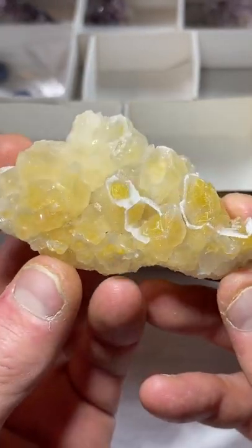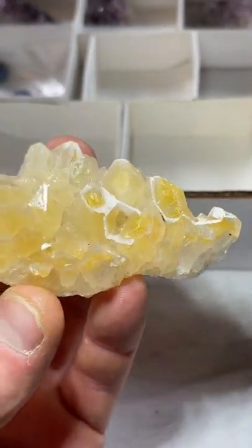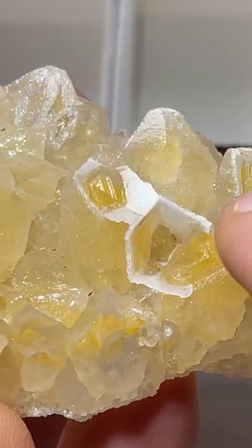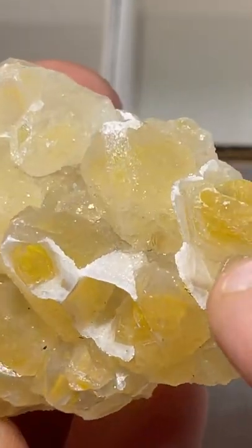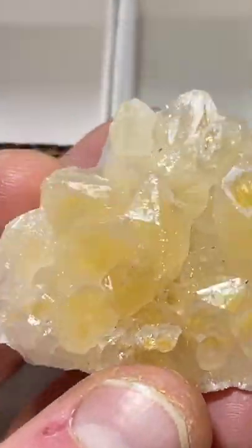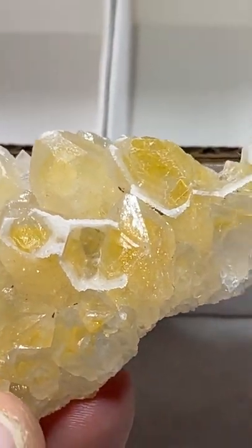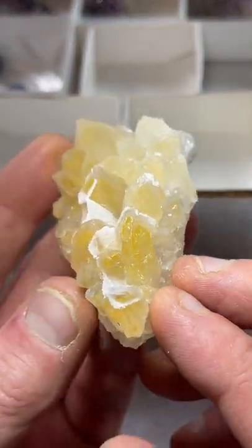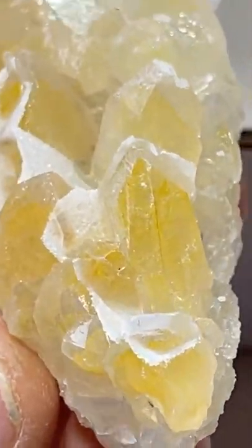Okay, this is limonite quartz. Limonite phantoms in quartz. Look at this crazy growth here. It's got this cast, like a little druzy quartz cast over top. There must have been something there. There's limonite quartz up in there. Limonite is an iron oxide, I think. It's an iron something or other. Yeah, okay. So it's got rust in there.